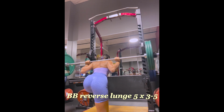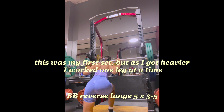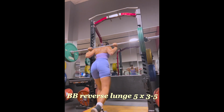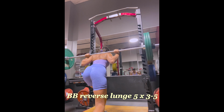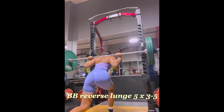Since I was going heavy for these, I decided to focus on one leg at a time instead of alternating like I would, but honestly, the alternating was making me lose my balance. Tips I have for keeping your balance is keeping your core engaged and keeping your gaze at one spot. This keeps you focused mentally on the movement.